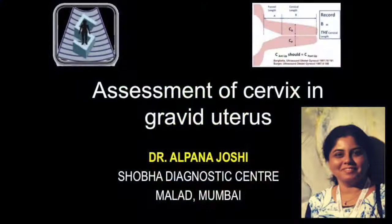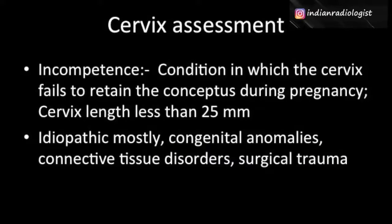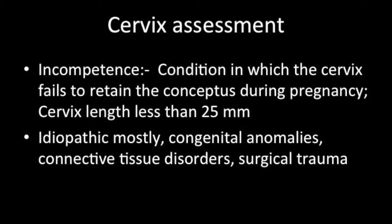In the series of fetal ultrasound, today we will see the assessment of cervix in gravid uterus. Cervical incompetence is a condition in which the cervix fails to retain the conceptus during pregnancy, and the cutoff usually is taken as 25 millimeters.